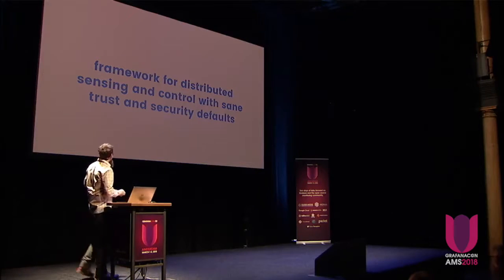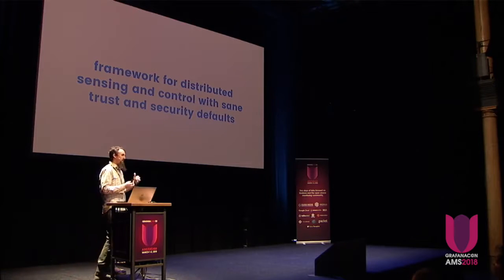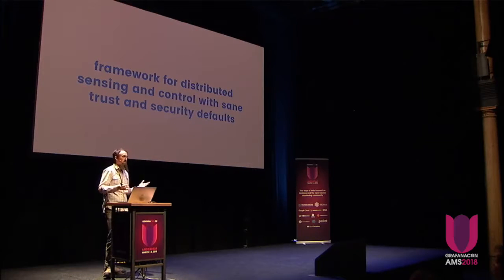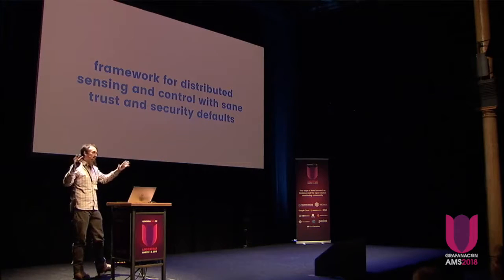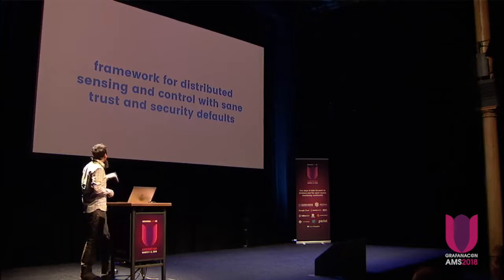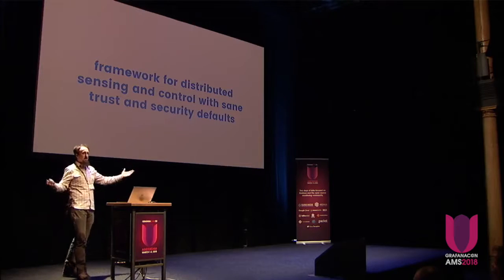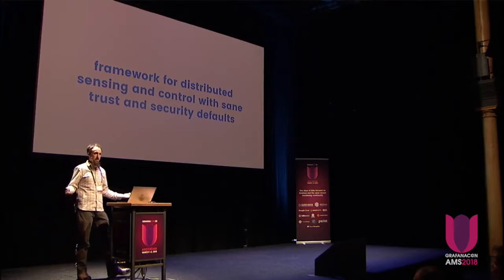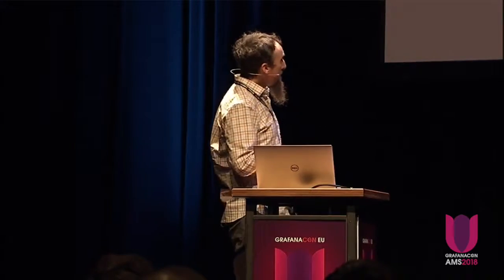So it's essentially a framework for distributed sensing and control, and it has some sane security and trust defaults. We'll leave it at sane. They allow you to build trusted distributed systems that can communicate with each other and negotiate these transactions or move data around or any of the other simpler use cases you can imagine.